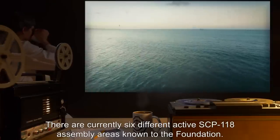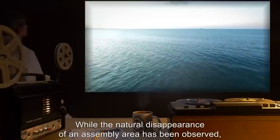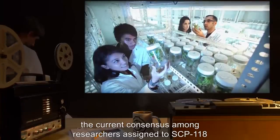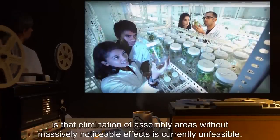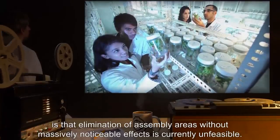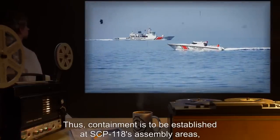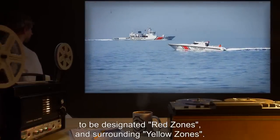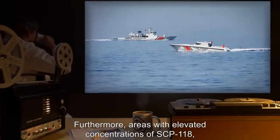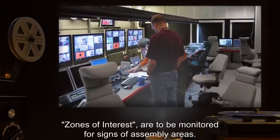There are currently 6 different active SCP-118 assembly areas known to the Foundation. While the natural disappearance of an assembly area has been observed, the current consensus among researchers assigned to SCP-118 is that elimination of assembly areas without massively noticeable effects is currently unfeasible. Thus, containment is to be established at SCP-118's assembly areas, to be designated red zones and surrounding yellow zones. Furthermore, areas with elevated concentrations of SCP-118, zones of interest, are to be monitored for signs of assembly areas.